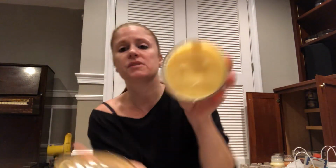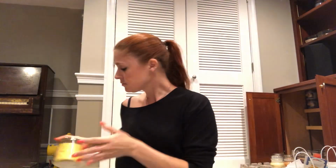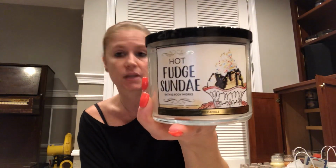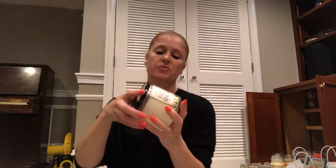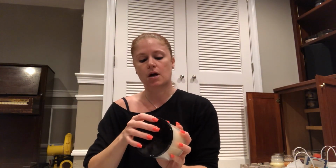So obviously yellow wax, 3 wick. Love. My daughter is in love with that, my little one, so she's waiting for me to burn that one. Hot fudge sundae. I just grabbed one of these when they were having their candle sale before the actual SAS. It's really, really cute.